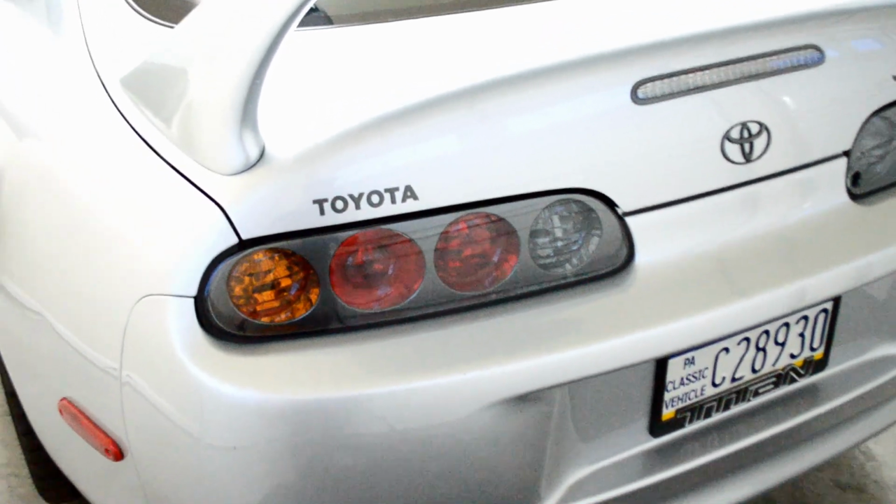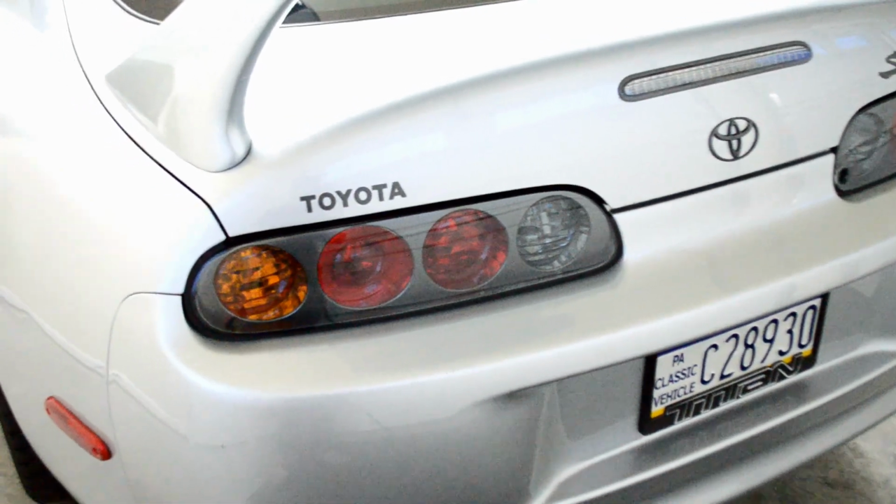And the 97 and 98 taillights are technically different from the 93.5 to 96. So that's something you need to look for. If it has these taillights, it's definitely worth the extra bit of money. So that's something you guys need to look for when buying one of these.